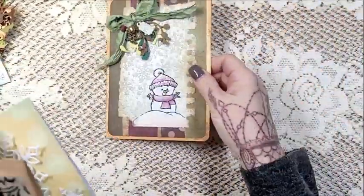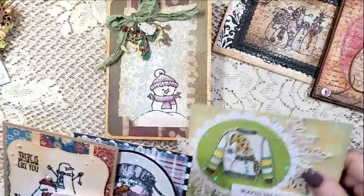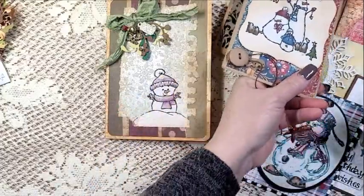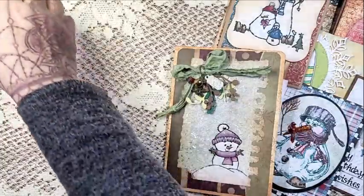And then, of course, the newer ones are also for Satmorn Makes. So, guys, that was a lot. I do apologize, but it's what I've done.